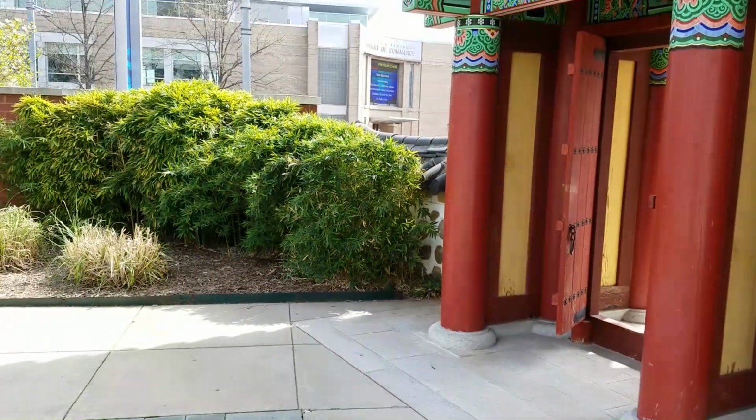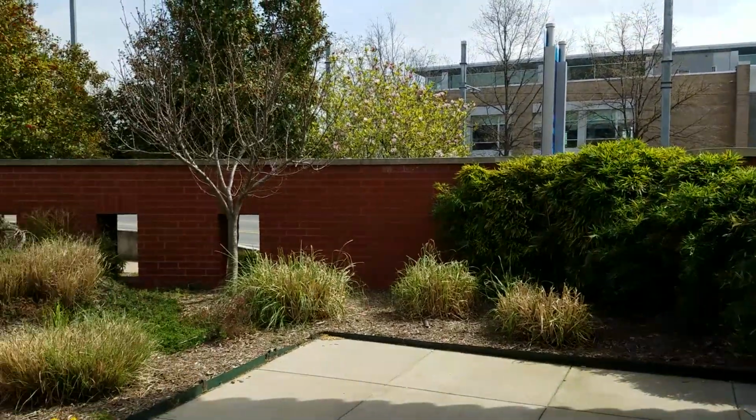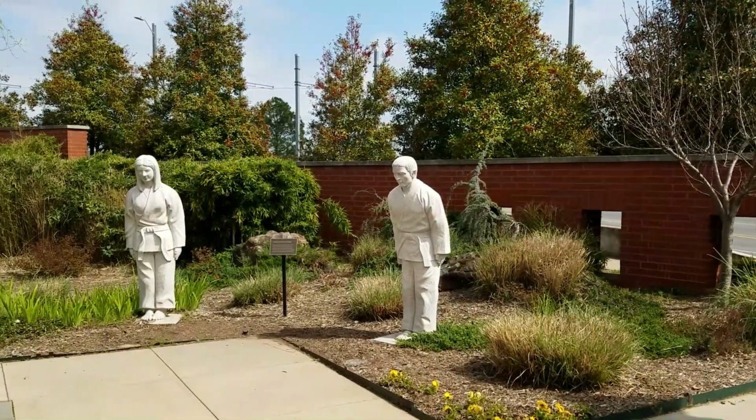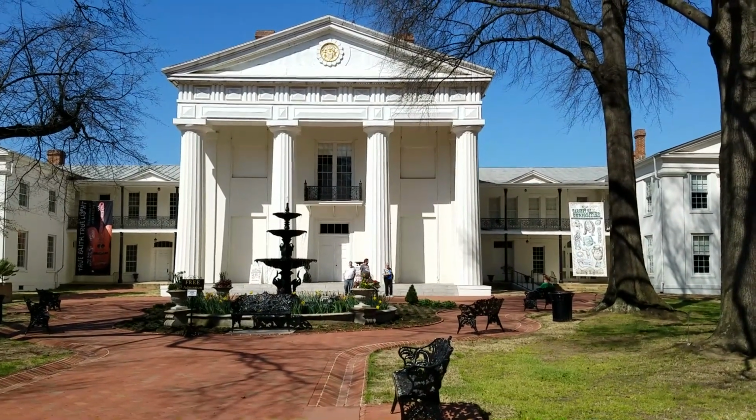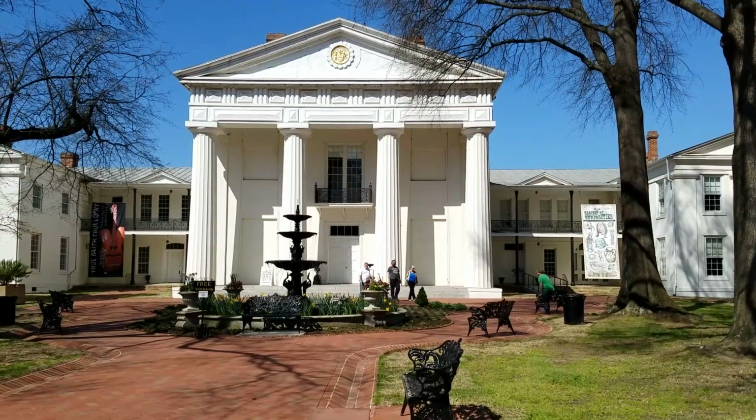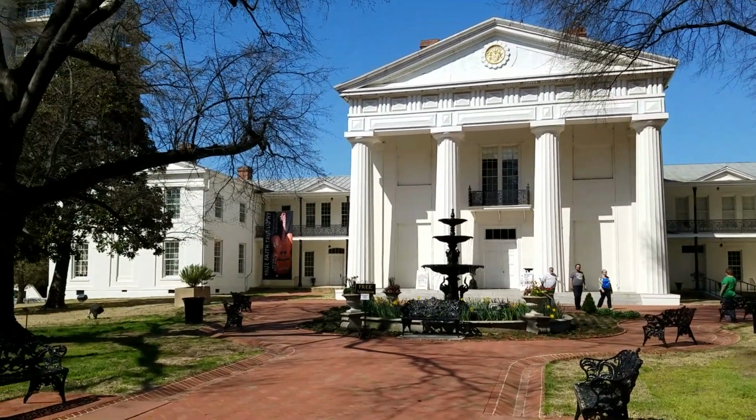Right here by the Riverside area in Little Rock. So now I'm at the old State House here in Little Rock, and there's a couple things that are interesting. First, we'll show the State House. This is the old State House. This was the state capital of Arkansas. It was the old state capital of Arkansas.